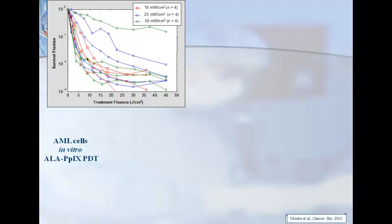So these are some leukemia cells, actually no particular reason to choose those other than you get high cell density, treated with ALA, PpIX, which is the same drug that Alan used very commonly in skin patients. And this is survival fraction versus light dose. These different colors represent different fluence rates, so you have different degrees of oxygen depletion. And there's also variability in the amount of drug we have in these. We didn't try to control this. This was a deliberately uncontrolled experiment.